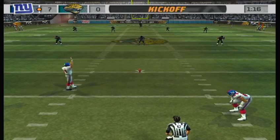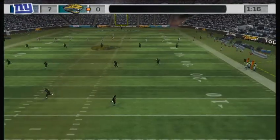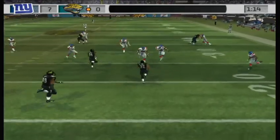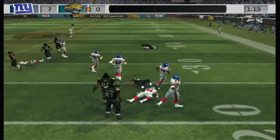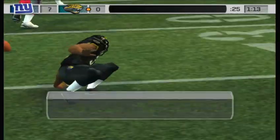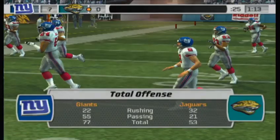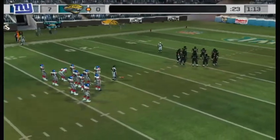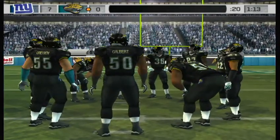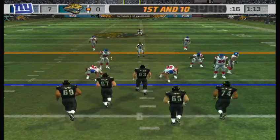New York is lined up for the kickoff. Number 32, back deep. The kick should be returnable. This one is fielded by number 32. The offense takes over after they were 3 and out on their last possession. Ball on their own 24-yard line. First and 10.